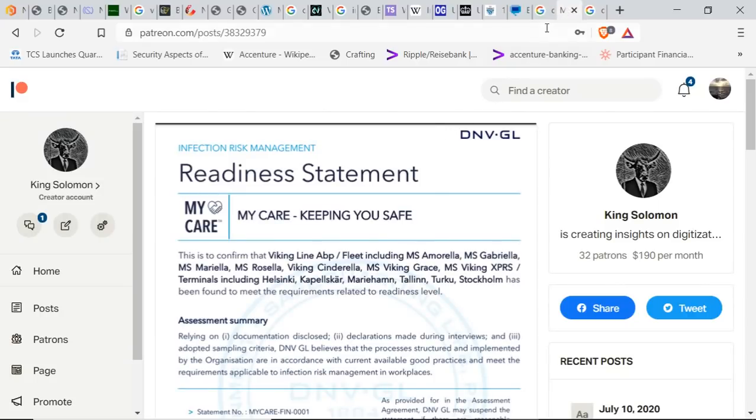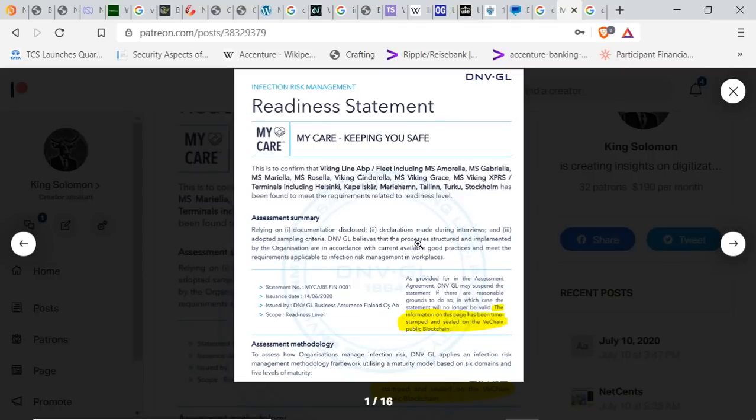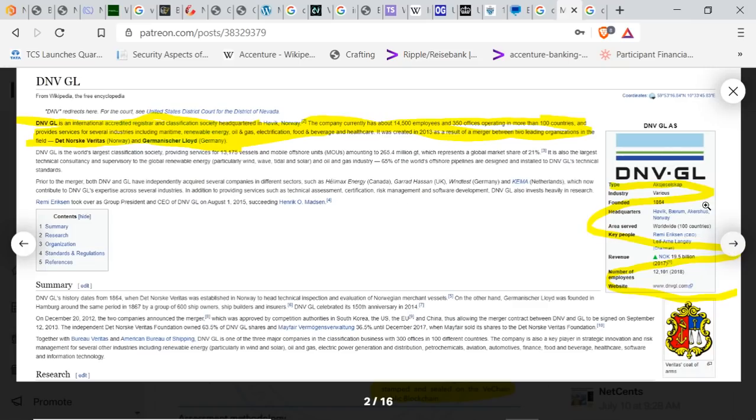So I did want to present this real quick. This is DNVGL. This is what I found a while ago, and I presented it on my Patreon here. This is straight up shipping. The Viking Line fleet, including all of these different ships that they're mentioning here, is utilizing DNVGL's MyCare. MyCare, the information on this page has been timestamped and sealed on the VeChain public blockchain. So it's not just MyCare though, everybody. And DNVGL, they are huge.